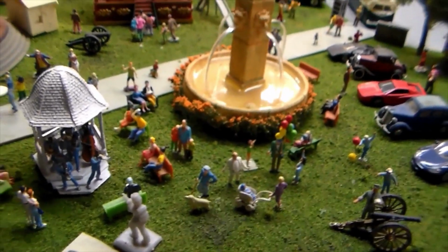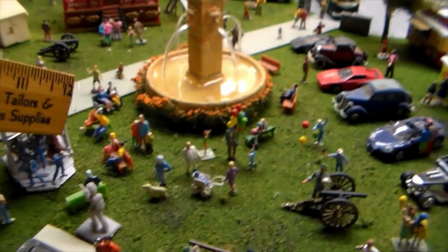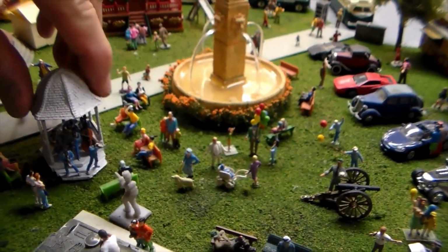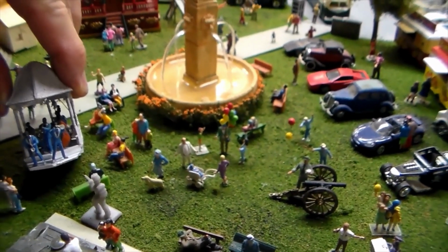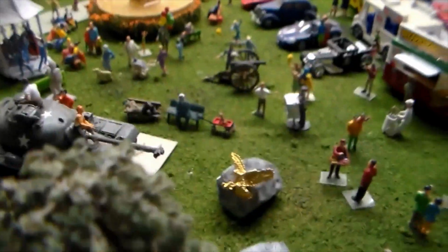And where are you? Oh yeah, right there. We've got the bandstand over here. We've got people listening to some music. We've got a little jazz band in there, different things. I think I glued the roof down on that one, I could probably hold it up. You can see. Yeah, that's good. And then some kids climbing all over the tank.